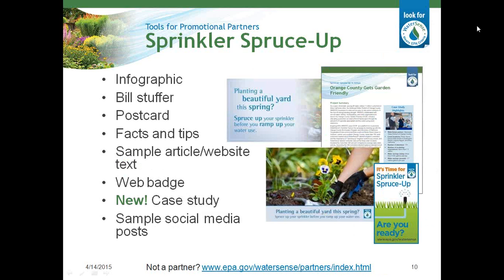So in my next slide, I wanted to mention tools that our other partner organizations can use besides irrigation professionals. Many of the tools that I just mentioned for professionals are also really appropriate for utilities as well. So the social media posts, those are appropriate, and they include special shortened URLs and hashtags on them to make them easily usable. Also, the sample web and article text can be used on your website or any blogs or mass emails you may be putting out. And we have a web badge that's in the lower right-hand corner of this screen that you can post on your website and direct to the WaterSense Sprinkler Spruce-Up information.